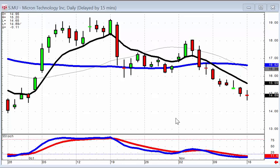A trend will be more predominant once you see that candlestick reversal signal, and it will stay in that direction until you see an opposite candlestick reversal signal.